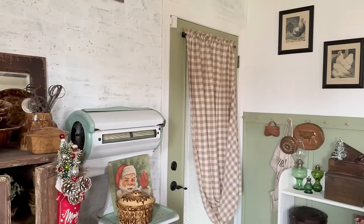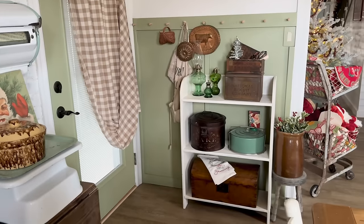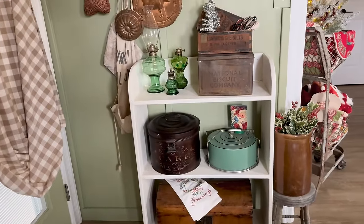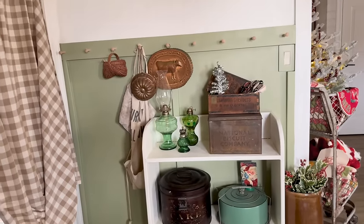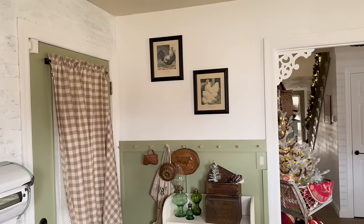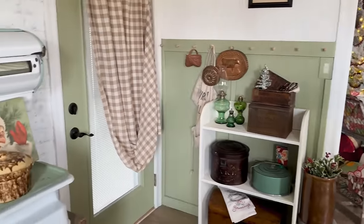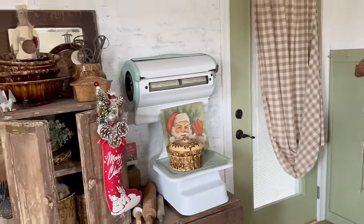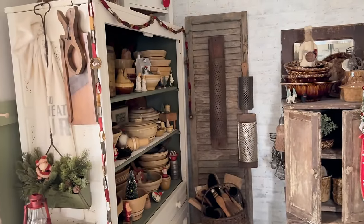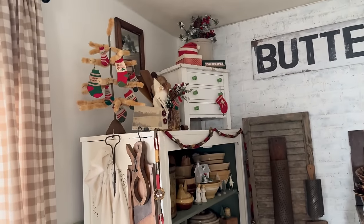And this little wall right here, it doesn't have a lot of Christmas on it, but I did add some fake holly, a little towel, and a little Christmas card, and a little tiny tree. Now in this room, you will most definitely notice that I am a collector. I love to collect yellowware and old kitchenware and a lot of different things, which you will start to notice as you tour around this room.